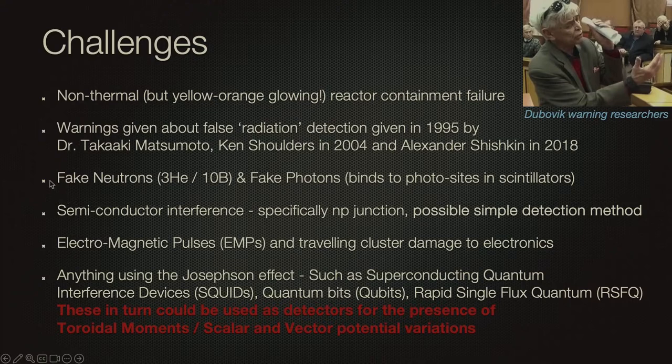So you can't really use these things. You need to use either a modified boron detector as per Alexander Shishkin's device, which I've described, or you can use indium or gold activation and look at the decay products by proxy. Semiconductor interference, specifically NP junction, causes computers to fail and so on. But you could possibly use this. I think it's a Kozarev type detector, a reverse biased diode. Particular types of diode can give a variation in signal when they're exposed to the flux of this radiation, and so it's possibly a simple detection method.